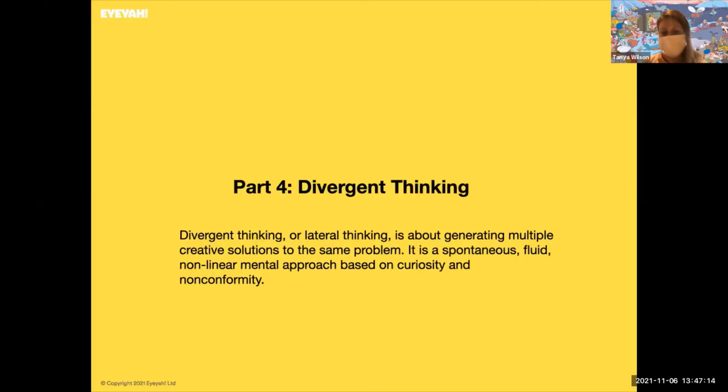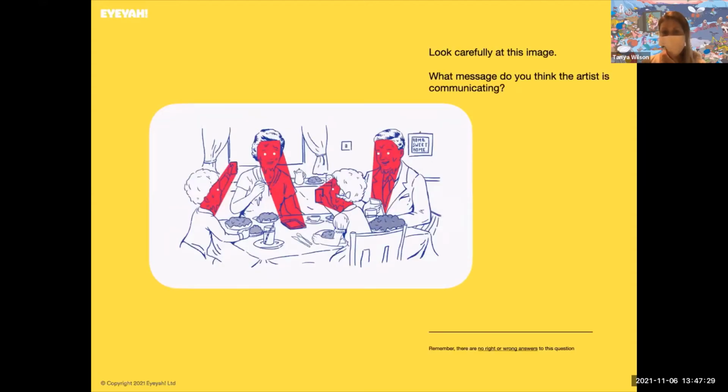Okay, divergent thinking. All these parts are pillars of creative thinking. And divergent thinking is the idea of coming up with many ideas to a problem. So this is an example of how we would do this. What do you think this image is communicating? So I think you all can guess that the family is sat at dinner just looking at their devices, not talking. This is a scene that really resonates with a lot of people.